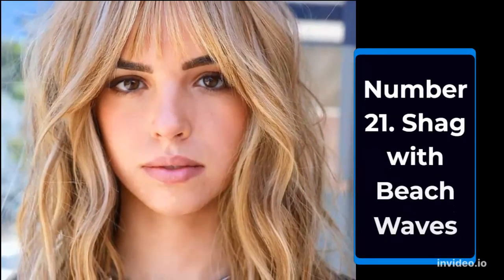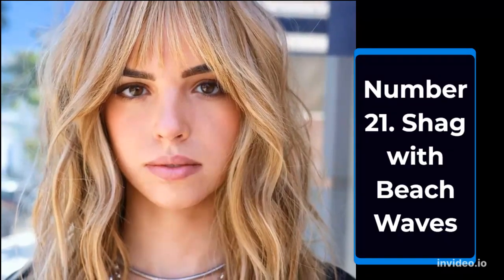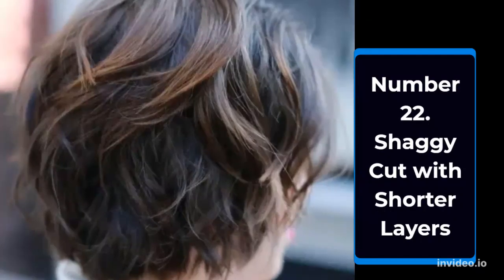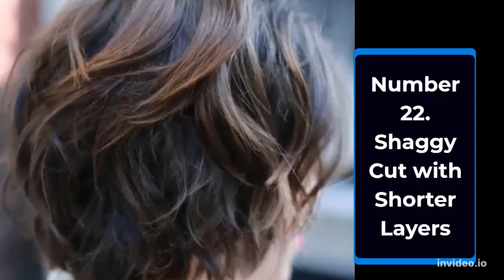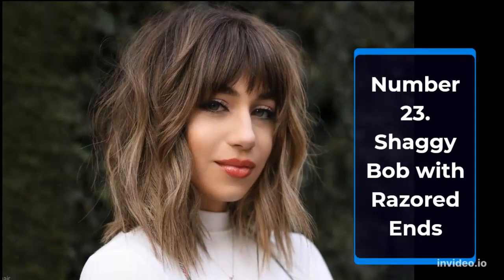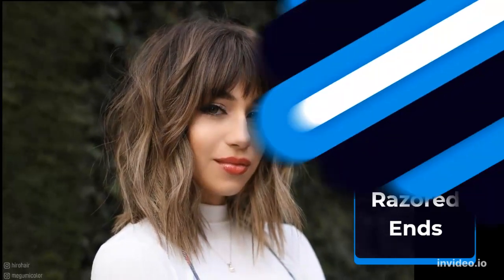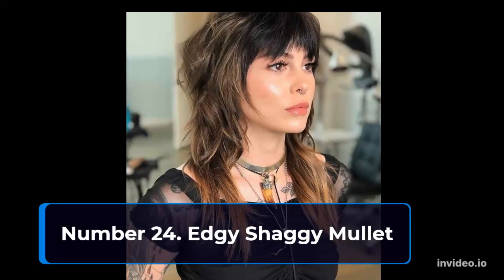Number 21. Shag with Beach Waves. Number 22. Shaggy Cut with Shorter Layers. Number 23. Shaggy Bob with Razored Ends. Number 24. Edgy Shaggy Mullet.